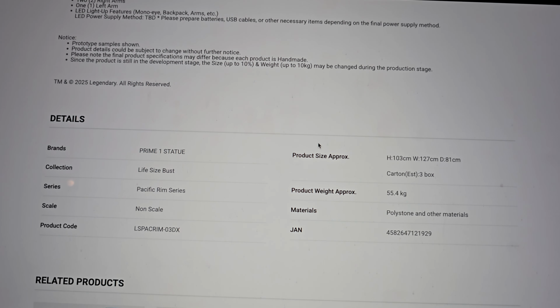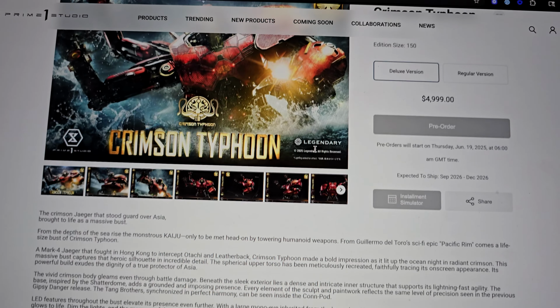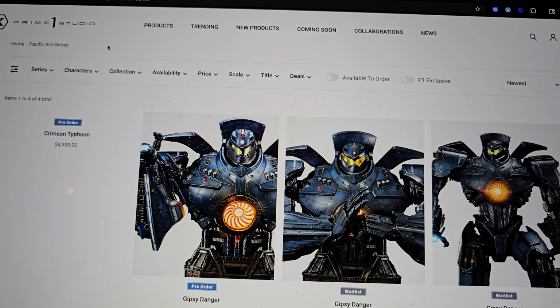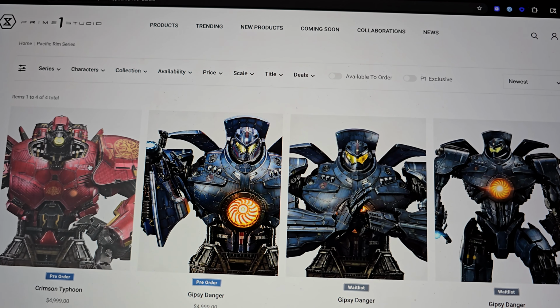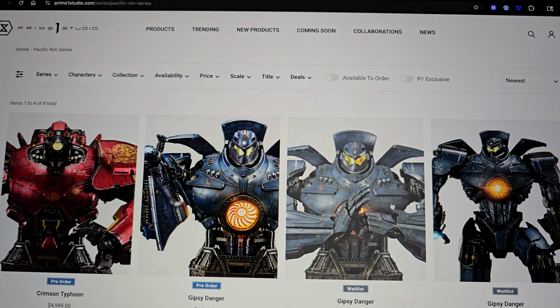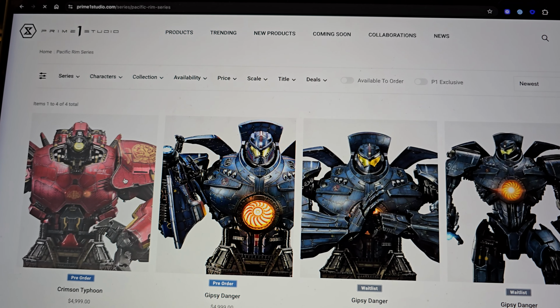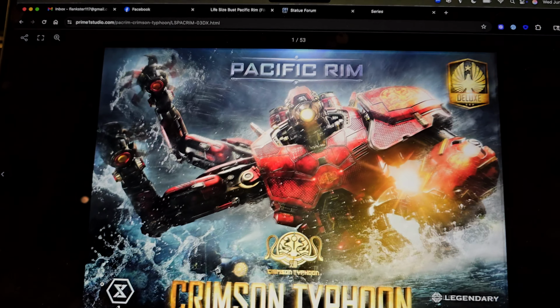So let's check this out. It ships in 3 boxes, 5K. The last one, was that also just 5K? Yeah, 5,000. I wonder if they're also going to make a statue to go with it, similar to how this one has its statue. Let's check this bad boy out.